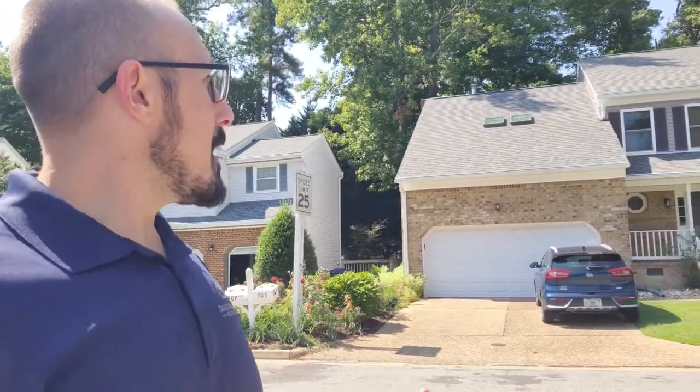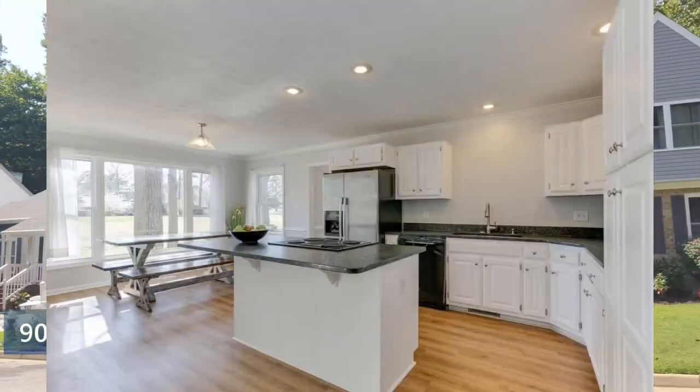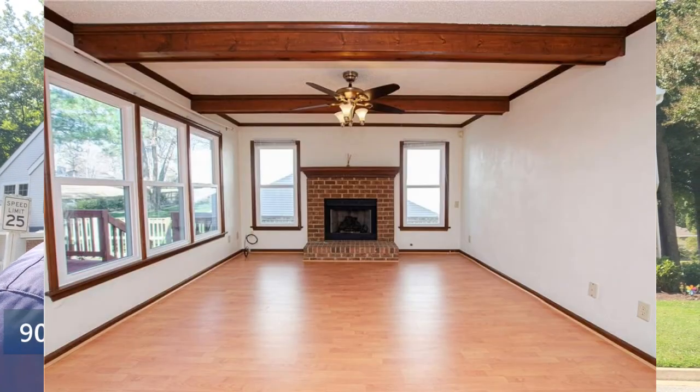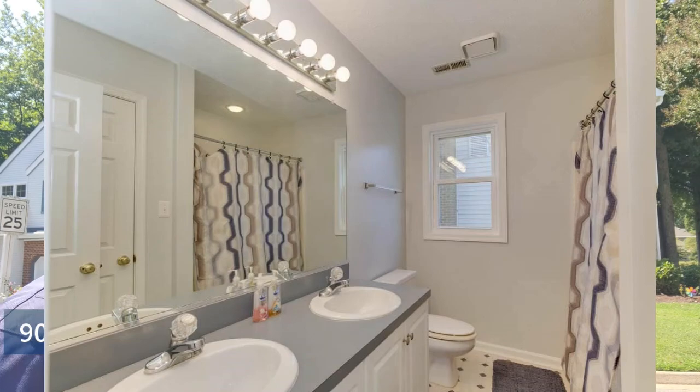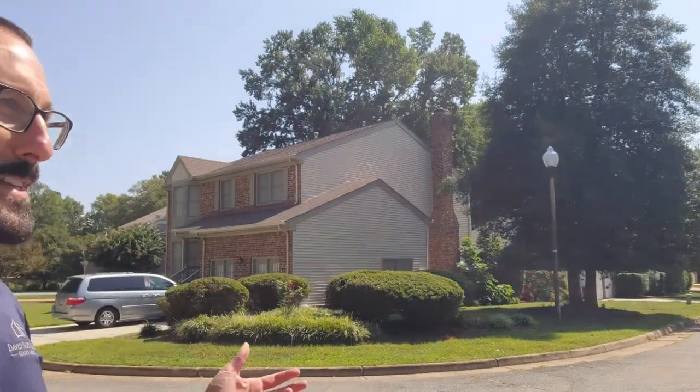So we are coming up on our next home right here, 905. So this one's a little bit smaller. It's 4 beds, 2.5 baths, a little over 2,700 square feet. This sold for $440,000. So, a little bit nicer inside on this one, as you'll see from the photos. But overall, I think that you're going to have the opportunity to really be in this neighborhood and get a really nice size home for a pretty reasonable price.